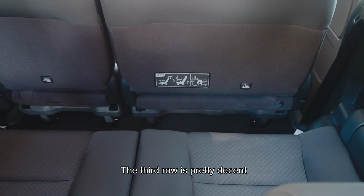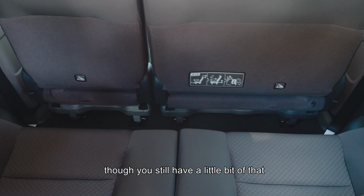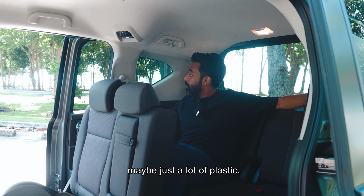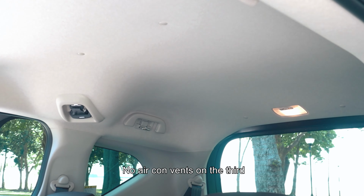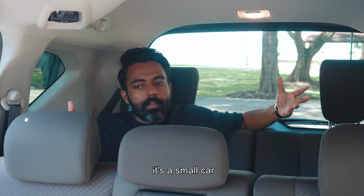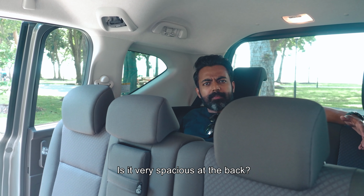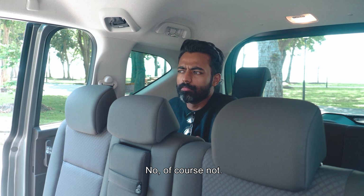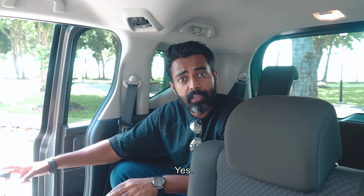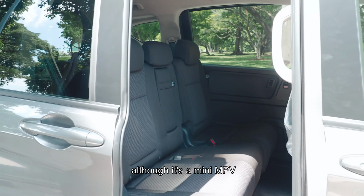The third row is pretty decent, though you still have a little bit of that toilet squatting issue. And besides cup holders, you get absolutely nothing else. Maybe just a lot of plastic. No aircon vents on the third or even second row, but hey, it's a small car. The front vents will get the job done. Is it very spacious at the back? No, of course not. But does it get the job done as a 7-seater? Yes. And don't forget, although it's a mini MPV, it still beats a sedan when it comes to space.